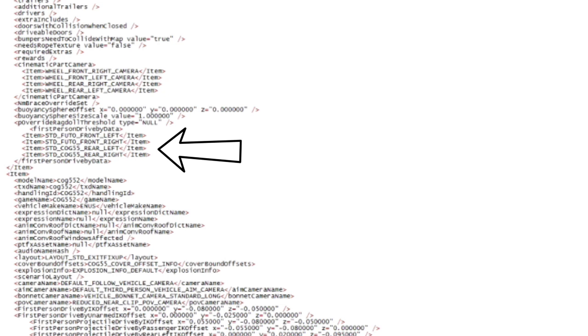Well, it turns out that there was similar coding found for another vehicle also, and this one turns out to be the Karin Futo. So as you guys can see right here in the coding, there is Karin Futo found. So that's actually pretty interesting. I know it's kind of small, so I'm going to zoom in as best as I can here. And you can see the Karin Futo is found in here with a bunch of other vehicles as well.